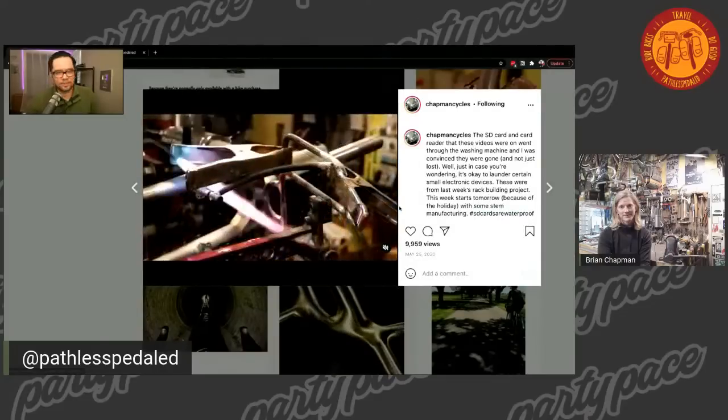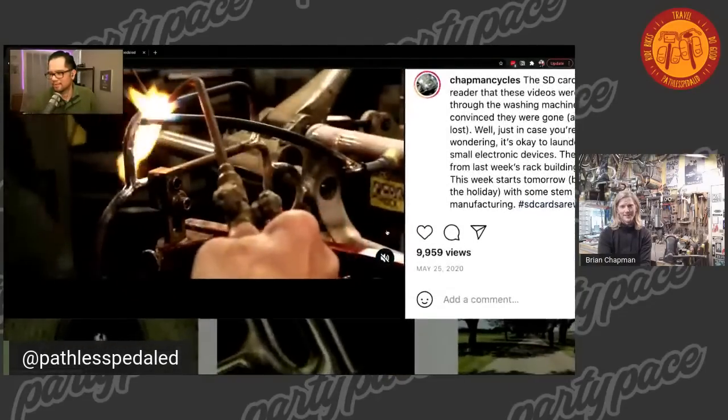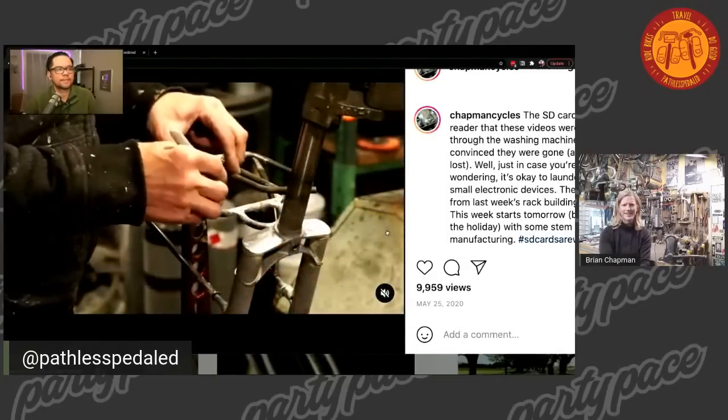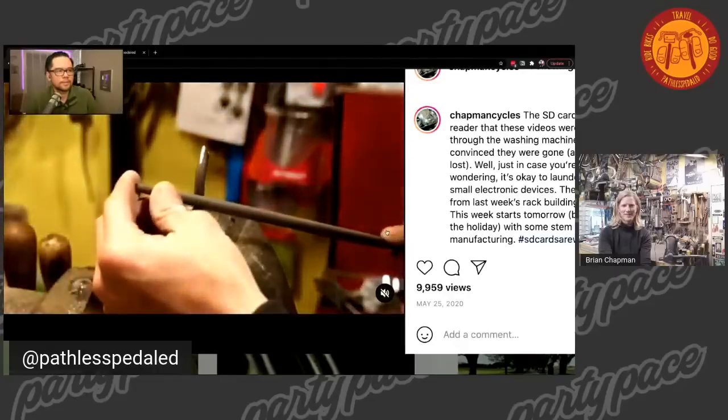So this looks like you're constructing a rack. Yeah, that's what I'll be doing tomorrow. No, I'm making a rack. That was for a single speed I made last year. But again, the rack is weird.